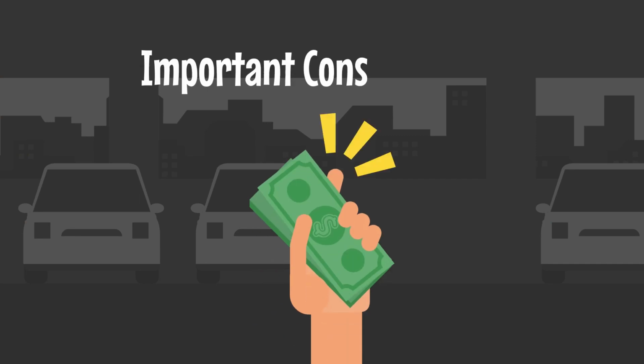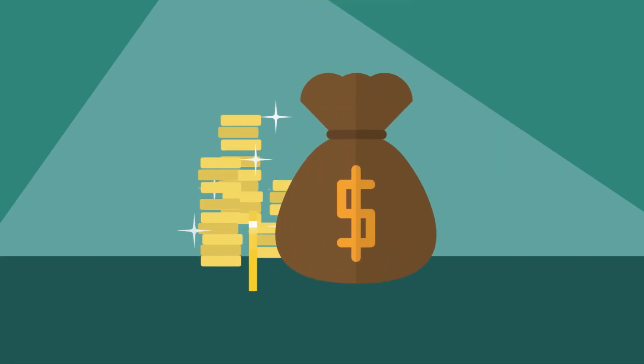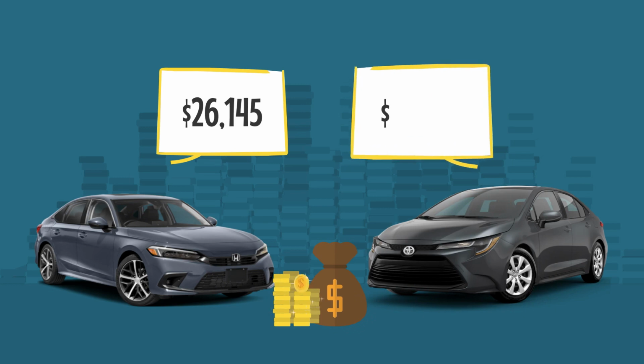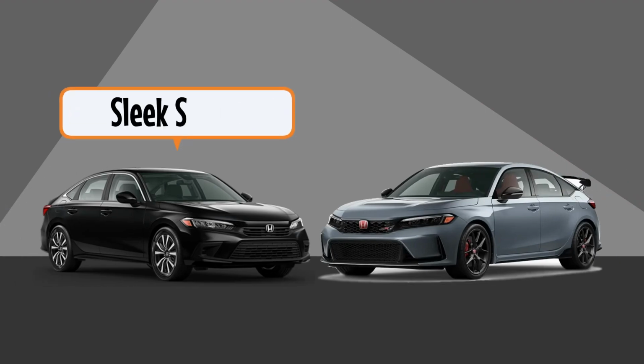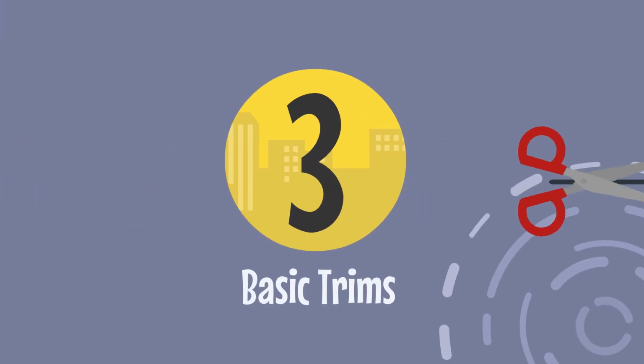Price is always an important consideration when choosing your drive. Talking about those greenbacks, you generally need to have $26,145 to own the basic Civic and $22,465 for the basic Corolla. When it comes to the Honda Civic, you have the choice between the sleek sedan or the sporty hatchback. And with three basic trims to choose from, there's a Civic for every budget.